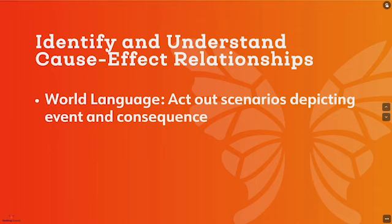In world language class, students can act out skits or scenarios to see how one action leads to a consequence. For instance, they could pretend to be late for school and then get a reaction from the teacher. This helps them see cause and effect in action.